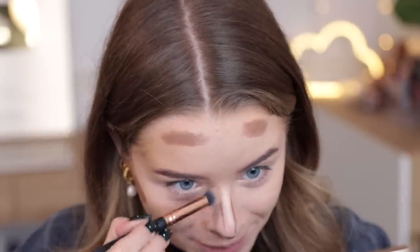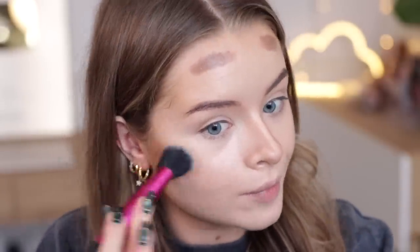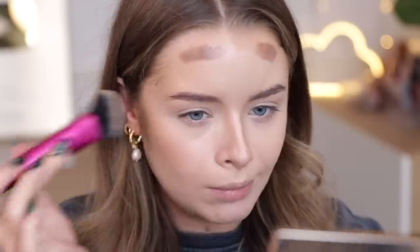I just love testing new cream makeup products. Ooh. That is one skinny nose. Pretty nice, pretty nice. Okay, it's not as creamy as I thought it would be. It's not like one, two, three and then it's blended, but it is definitely blending.